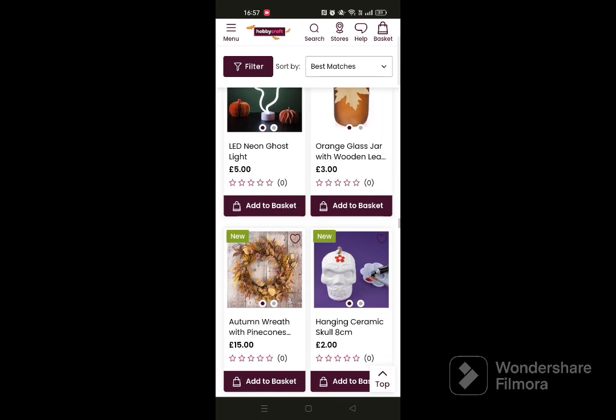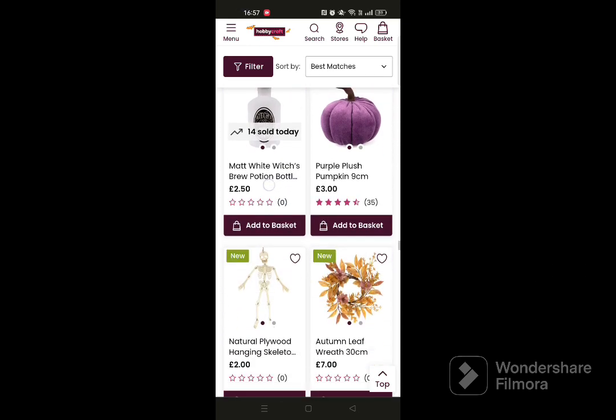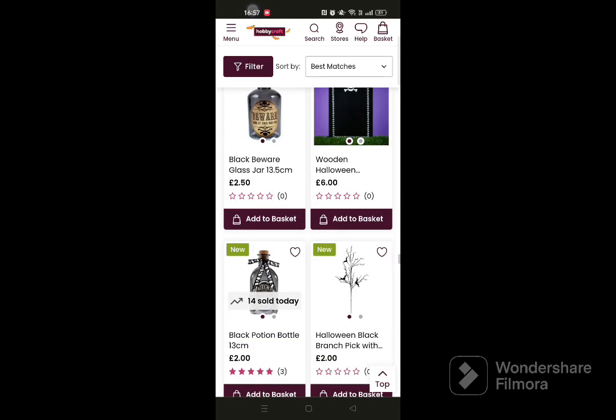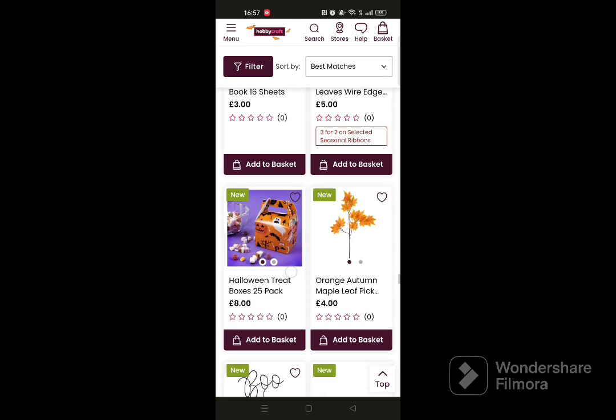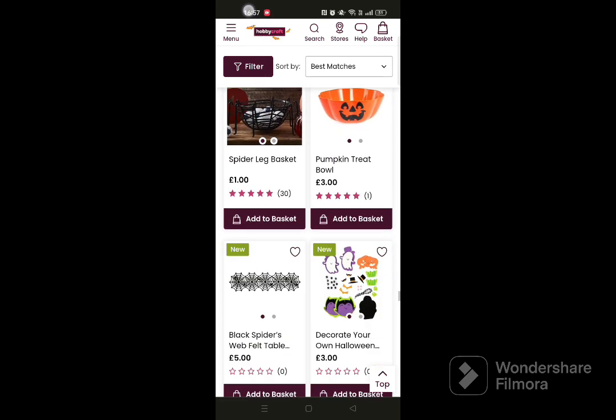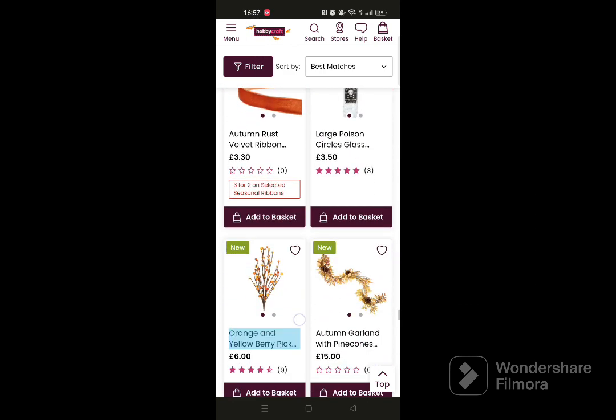I definitely wanted to buy a load of plush pumpkins. My partner wouldn't let me. But definitely stuff that's Halloween but also autumnal, so it could work for both really. So definitely get your butts down there.